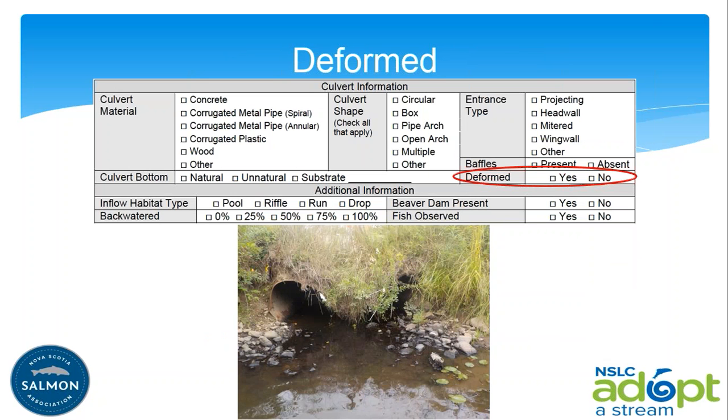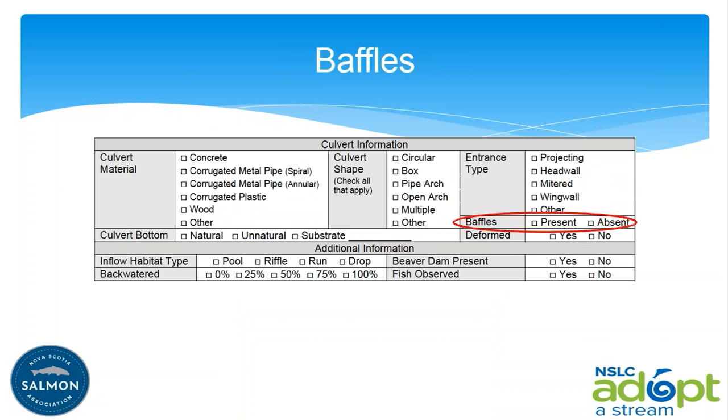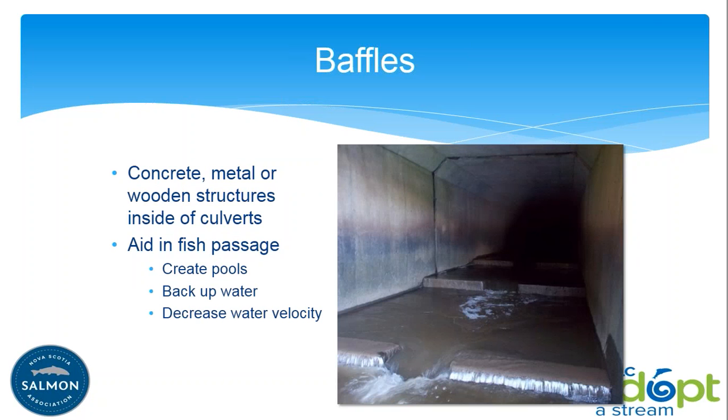The other consideration is whether or not that culvert is deformed, and that will limit its capacity to carry flow, and certainly matter in terms of any kind of remediation options. The other key thing, some culverts have baffles in them. Baffles are installed in culverts to provide fish passage, so it's important to know whether or not they are in there. They can be made of various materials, and are quite useful when they're absent. Sometimes we add them in for remediation possibilities, and knowing that your baffles are functioning is another consideration.